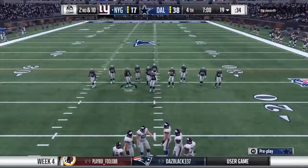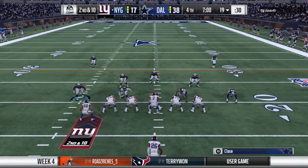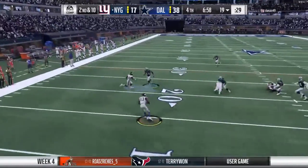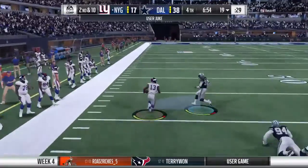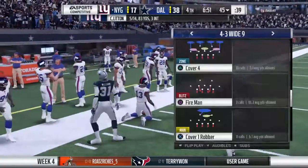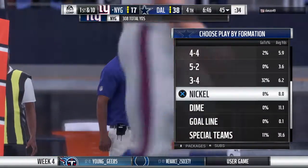So incomplete on first. Let's see what second down has in store. He'll drop to throw. Caught left side. It's Beckham. Finding room at the 30. And they'll get it all the way out near midfield to the 45. A good pickup there. 26 yards.